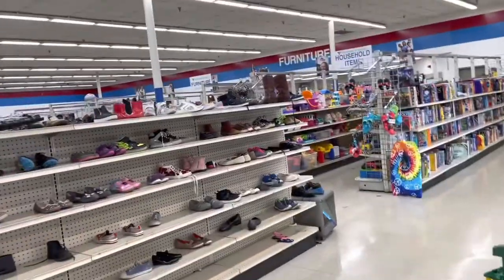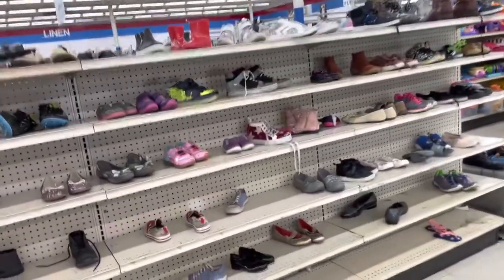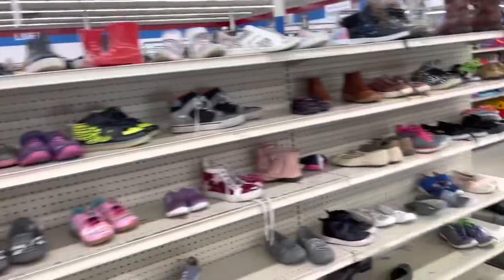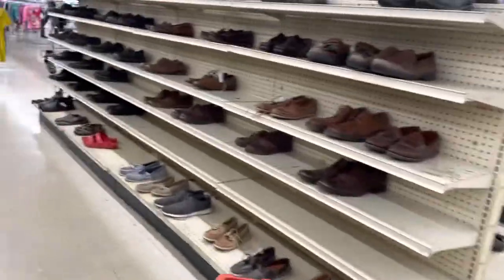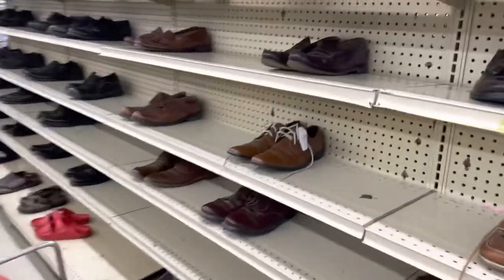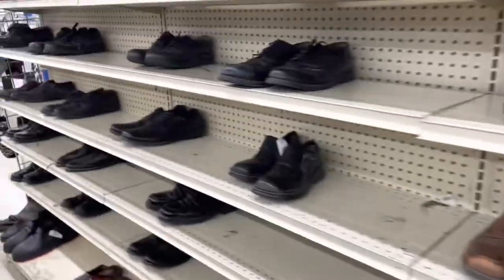Yeah, like I was saying, I don't really pick up dress shoes too much just because, honestly, I don't really know that brand that well. There's a few, obviously, brands that I know. Cole Haan, I look out for. But other than that, I don't really know too much about it.